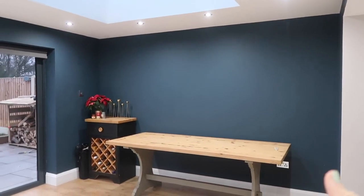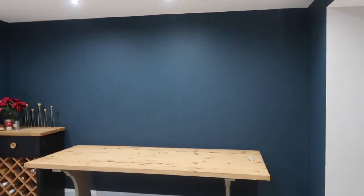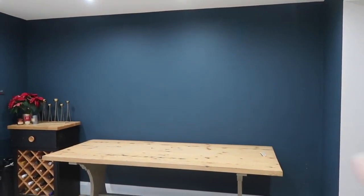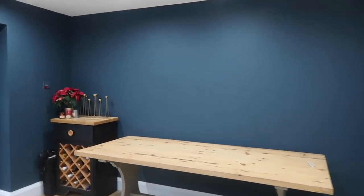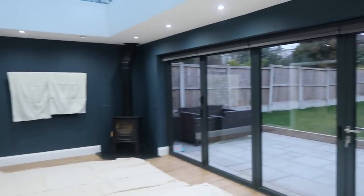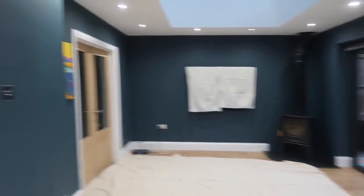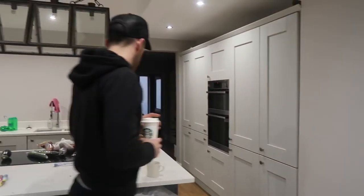We really, really toyed about having a brick feature wall when we were having our extension done, but it was just an extra £1,000. Couldn't afford it at the time. I can't wait to show you guys what they look like. They look so cool. And then we are painting the rest of the extension in Cornforth White, which is also a Farrow and Ball color. And that's gonna go into the kitchen as well.